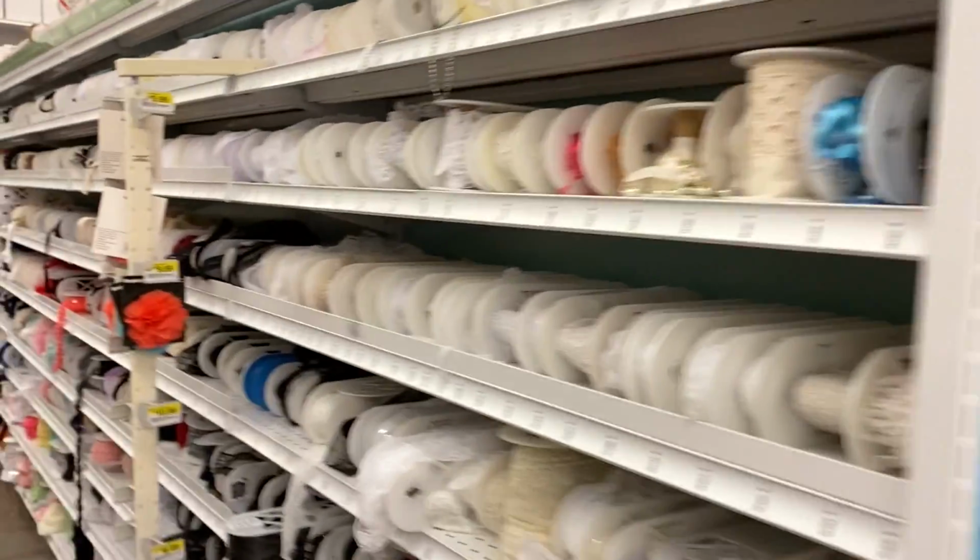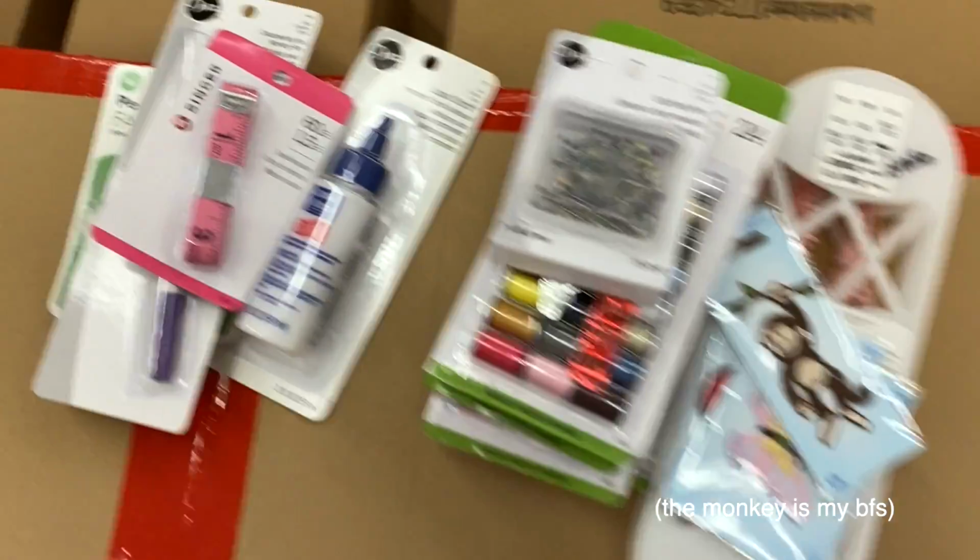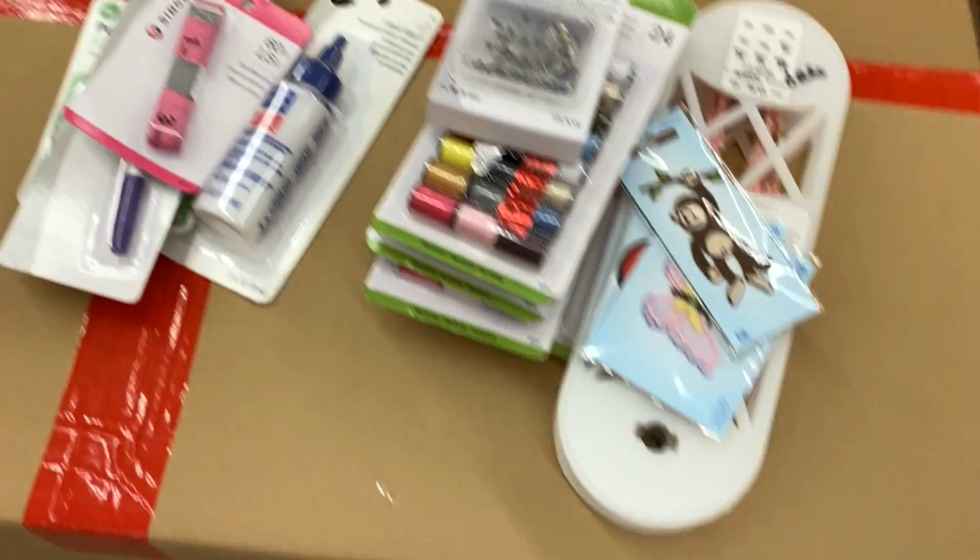We found all the ribbons. There's so many. Oh my god, I'm overwhelmed. I'm gonna see which one I end up picking. I just finished shopping and I found everything that I need. I'm gonna show you guys everything once I'm home.